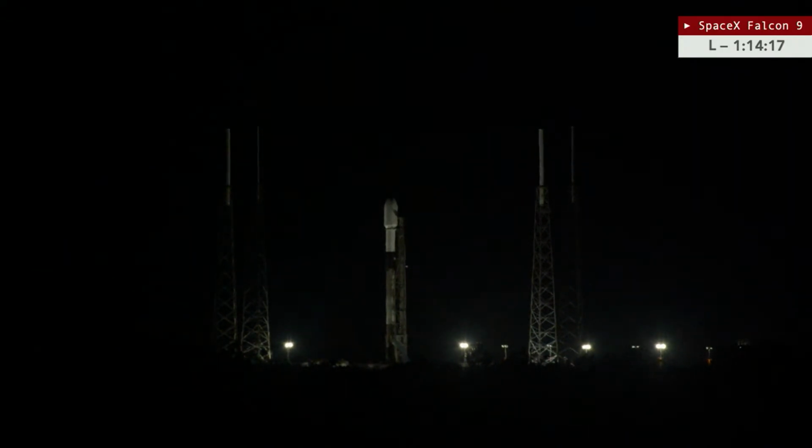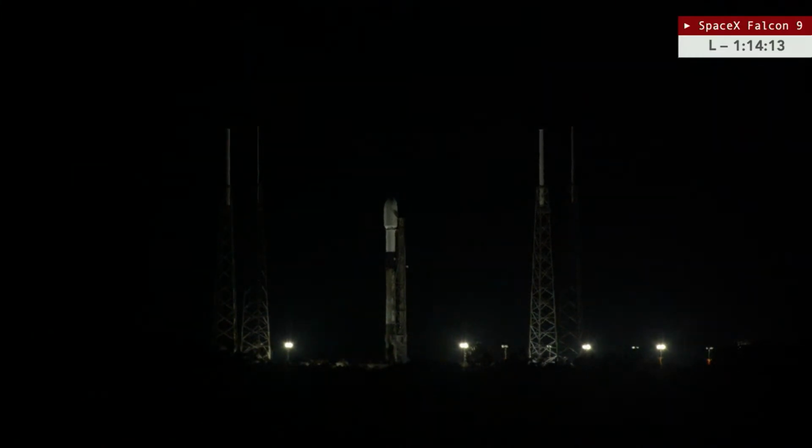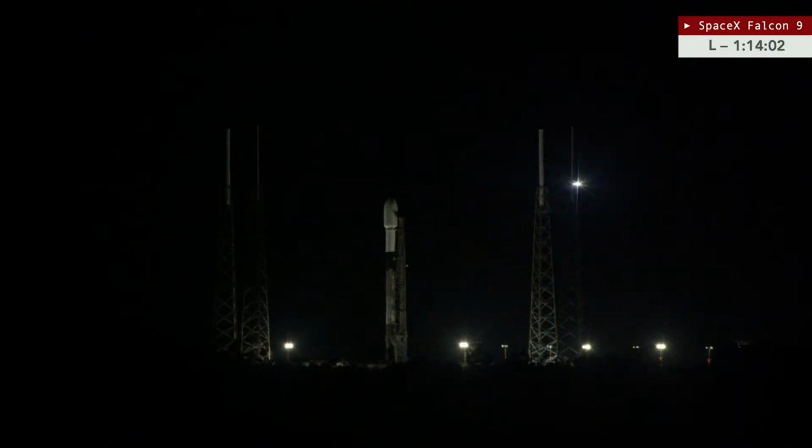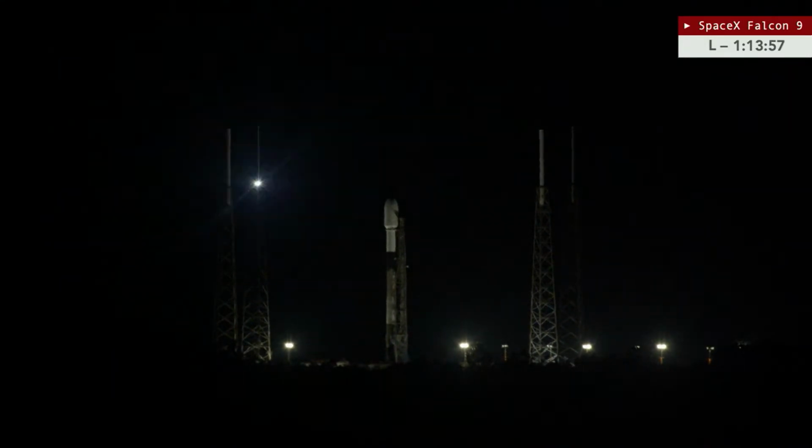That's 4:30 a.m. UTC. You're looking live at the Falcon 9 rocket that will be carrying the Intelsat 40E communications satellite into orbit tonight. On board Intelsat 40E is also NASA's Tempo instrument. It's an air quality sensor that's fastened to the top of the Intelsat 40E spacecraft in launch configuration.